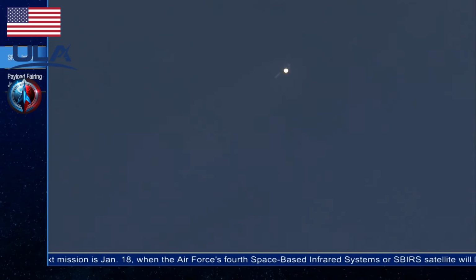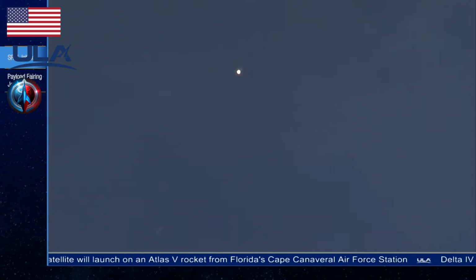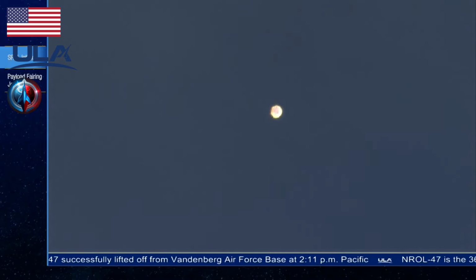Continuing to see good chamber pressure on the RS-68, good fuel injector pressures as well. And the Delta IV rocket now weighs just one half of what it did at launch, burning propellant at a rate of almost 2,000 pounds per second. Just over 2 minutes into flight. And the ACS press valve has been opened. System pressure response looks good. 2 minutes, 10 seconds into flight.